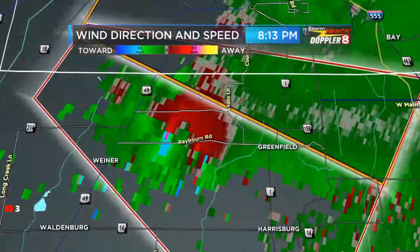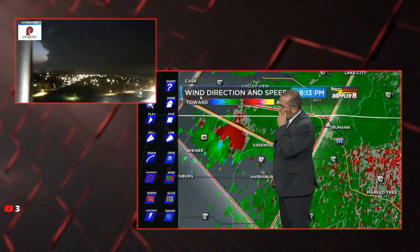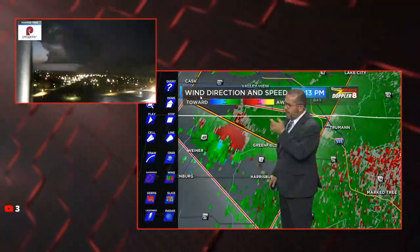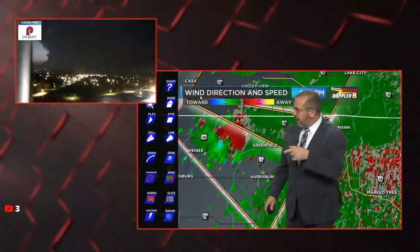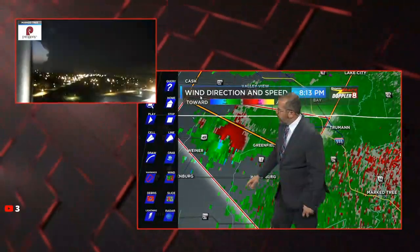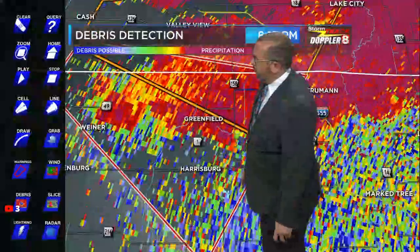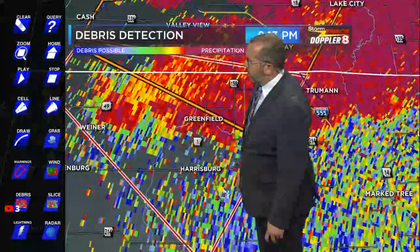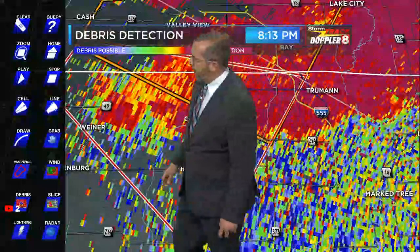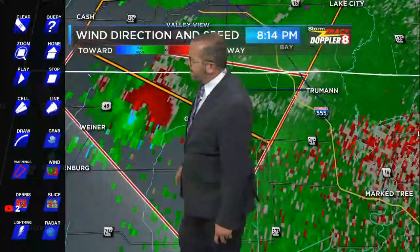So what the heck? Either that's a delayed report or they're looking in that direction. Yeah, right. Maybe they're there. I think there's a tornado on the ground, especially with that latest scan. You know, earlier we were just showing those brighter colors there, and we talked, okay, maybe that's just a little bit of contamination. I don't think that's contamination anymore. I think it is. No, especially Rayburn Road, you need to treat this as a tornado emergency.